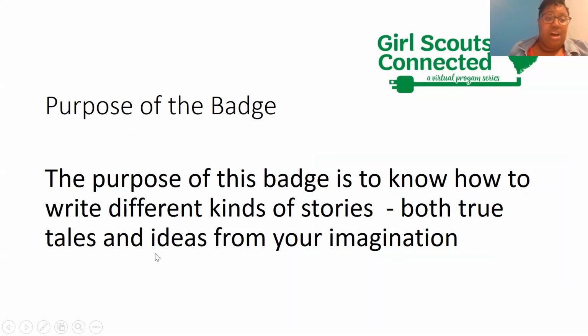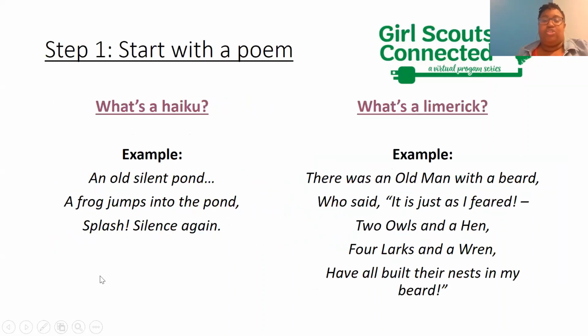So the purpose of today's badge is to know how to write different kinds of stories, both true tales and ideas from your imagination. So that's what we're going to be working on today. But first, I have two quick videos for us to view. We're going to talk a little bit about what a haiku is and what a limerick is. So let's get our video going.